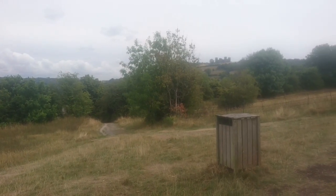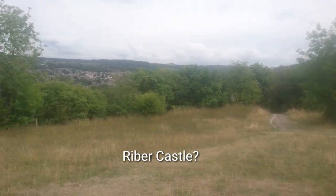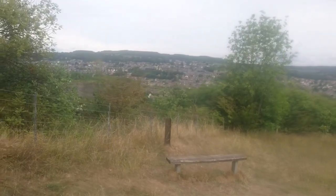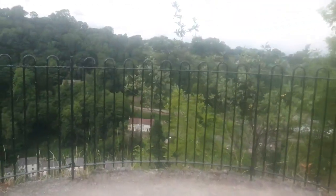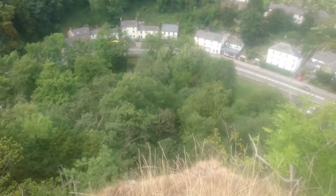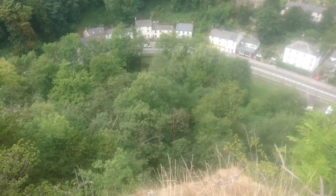There's a castle up there. It is on the OS map, I can't remember what it's called. Matlock off in the distance there, and there's a lookout point here which looks down from this tor down onto the road below, and the river is down there as well.